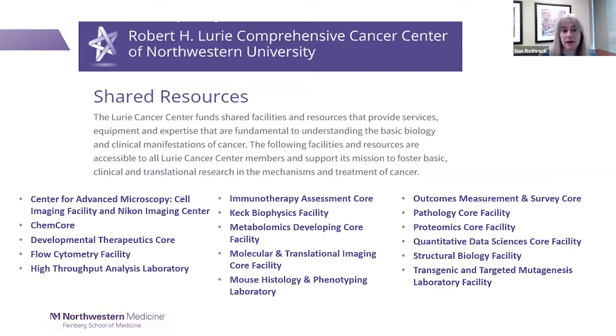Here at the LURIE Comprehensive Cancer Center, there are a number of shared resources, which we all know of, that are providing services, equipment, and expertise to help facilitate your own research. One of those is the Outcomes Measurement and Survey Core.